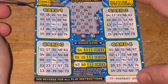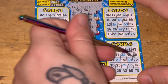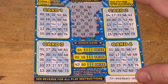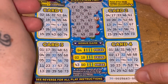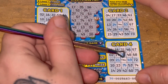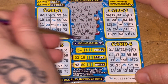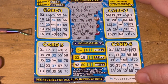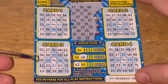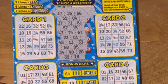5 and 68, 20, 49 and 34. 2 numbers, 32 and 18. Could you have a bonus in the 18? Doesn't look like a win, but if I do miss anything, just let me know.